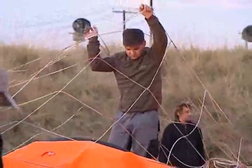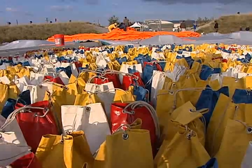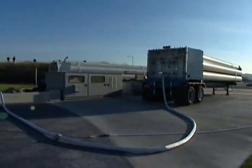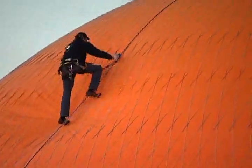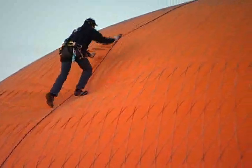A crew of nearly three dozen people and about 400 sandbags were used in order to bring the new balloon to life. Manpower and helium are the two main forces driving this operation. Aerofuel is the French company in charge of making sure this runs smoothly.